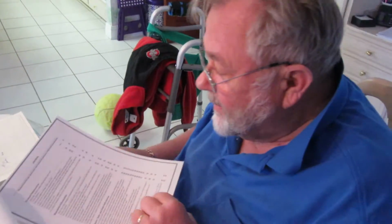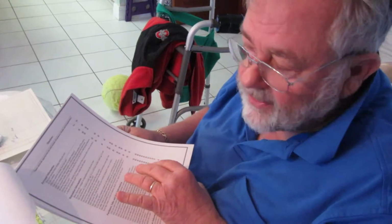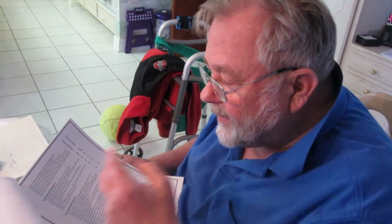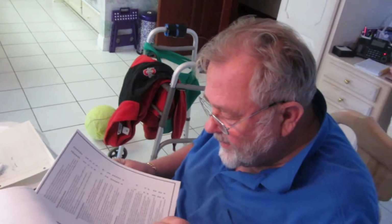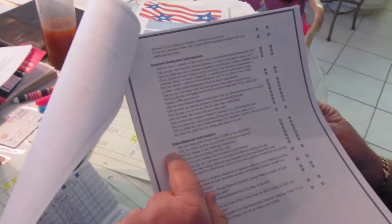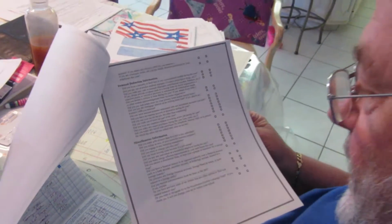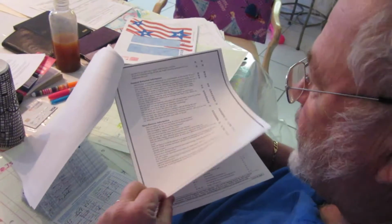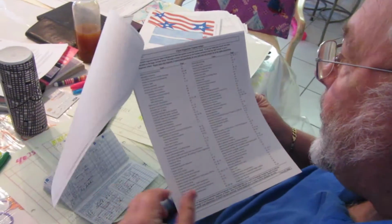If you had a sale of a property, you would check that you had a sale, and then you show the closing statement. Then retirement information, education information, healthcare information, itemized deduction information, miscellaneous information. It's got everything here. I could get you a copy of that too.